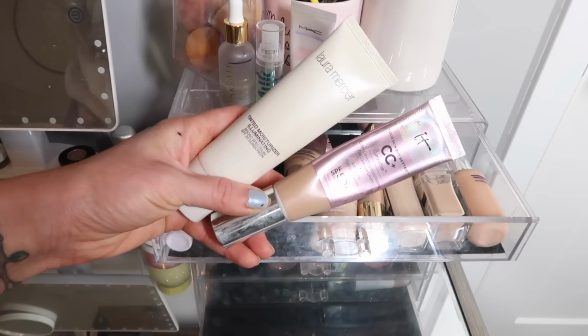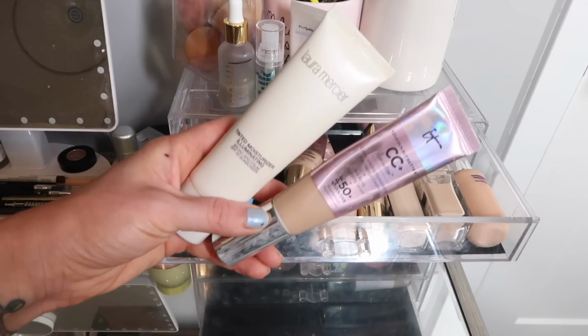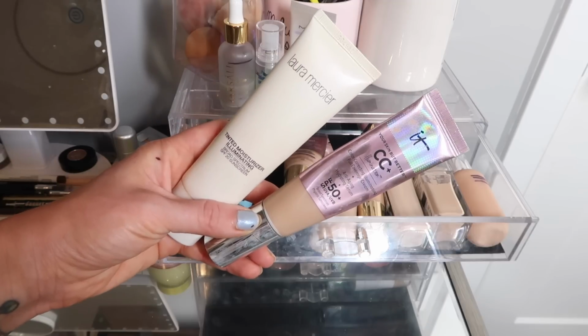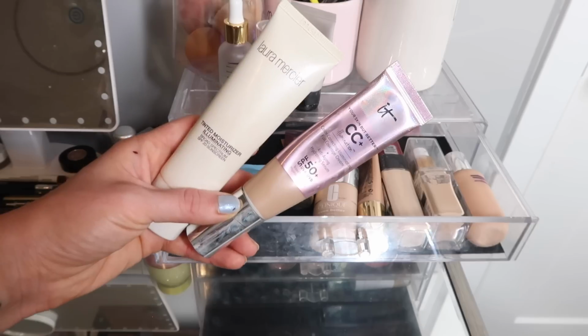So you guys, I'm not going to pick any new foundations. I have a couple of new foundations I've purchased that I need to be testing out. We'll get to my new drawer later, but I won't be even going into my foundation drawer to grab anything.